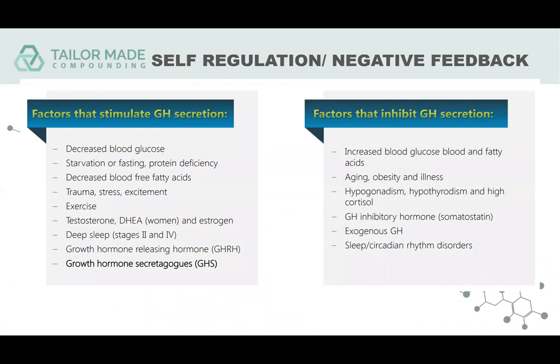This slide, the main point I want to focus on is the fact that with increased blood glucose, and hence increase in insulin in the body, that has an inhibition effect on the growth hormone release. So that is why we really urge the importance of taking the growth hormone products on an empty stomach to avoid the interference with that insulin and inhibiting that growth hormone secretion.